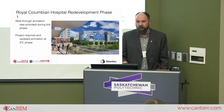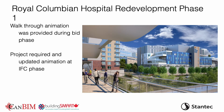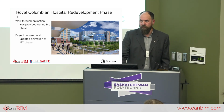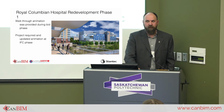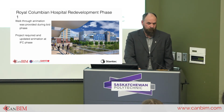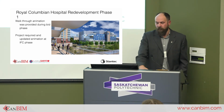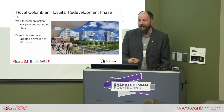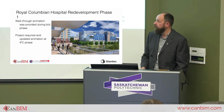Where this one was different, and we'd never experienced this before, and it kind of caught us off guard, is that we had a requirement to give them an updated animation model and renderings at the IFC phase of the project. If you've been associated with a P3 or a DB bid before, when you submit your drawings for that bid, they're generally, and I would say this is high, at a 30% completion. They're nowhere near IFC, because there's a whole bunch of things that happen between winning that job and actually starting to build it.